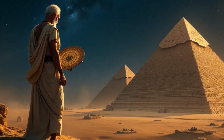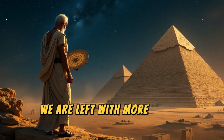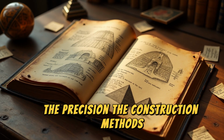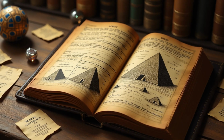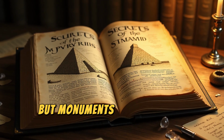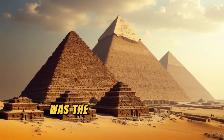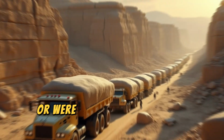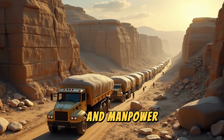As we close this journey into the mysteries of the Great Pyramids, we are left with more questions than answers. The precision, the construction methods, the celestial alignments, and the newly discovered chambers, all of these aspects suggest that the pyramids are not simply tombs, but monuments to a much larger hidden history. Was the construction of the pyramids the result of advanced ancient knowledge, or were they merely the products of a society with remarkable organizational skill and manpower?